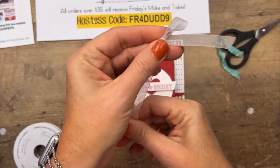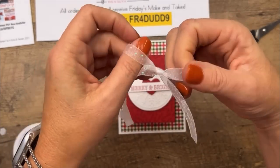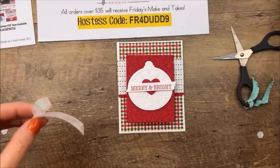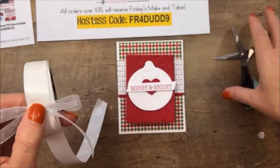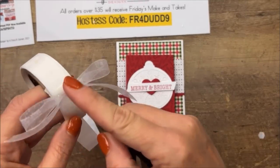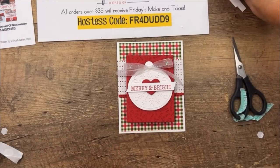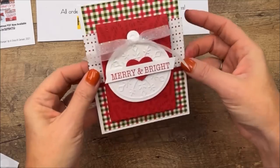This is the glittered organdy ribbon. It is kind of light and airy and ties really nicely. Our black glitter ribbon is kind of rough and it doesn't tie very well. Okay, and ta-da! There you go.